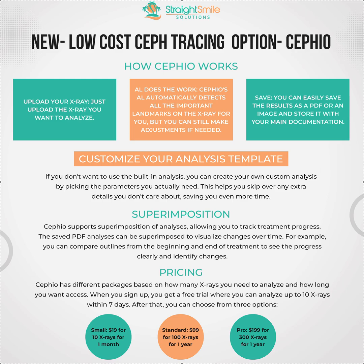However, this just crossed my path. I had one doctor I was working with who was kind of struggling with the prices of some of the Ceph tracing options that were out there. And I'll be honest, I've been using CEPHIO, using Ohlendorf, using some of the other labs that do it. It's not cheap. It does add up. CEPHIO was definitely the cheapest for a very long time. You could buy packages or monthly packages and stuff. But this is like a fraction of a fraction of a fraction of CEPHIO.